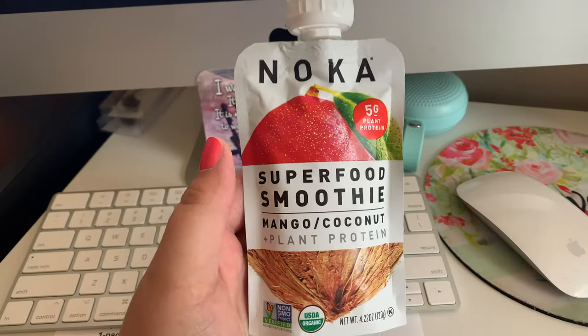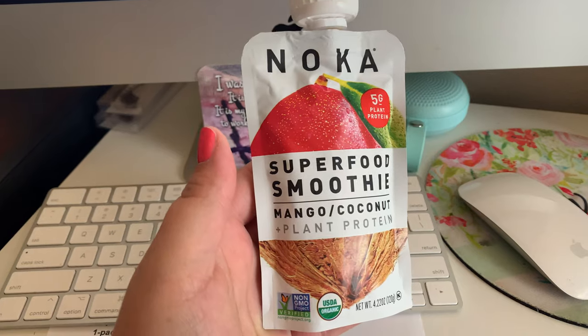So yeah, I'm gonna get the boys breakfast and then I'm gonna drink my green juice and my CLA and carnitine. And yeah, so let's get the boys some breakfast because they are getting on my nerves. I almost forgot to show you guys what I'm eating for breakfast.